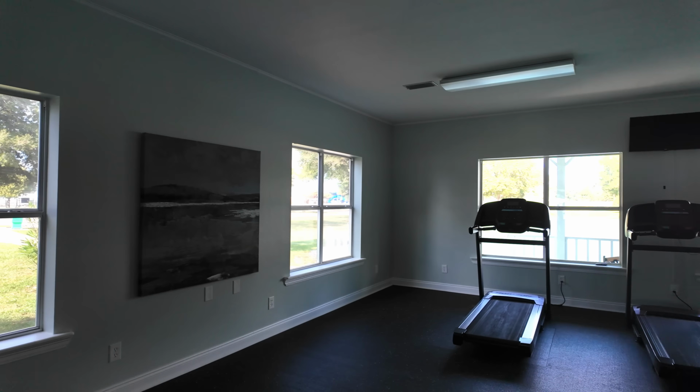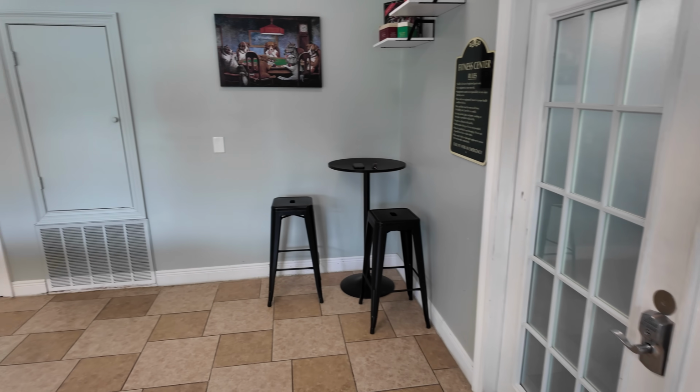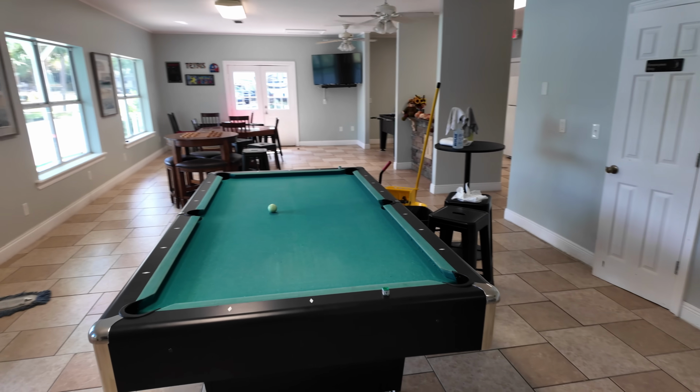We've been to a couple other ones, usually they're kind of crummy. This is a legitimate gym. You can get a full workout in here. Huge bonus. And when you come out of the gym, you're gonna have this whole area here.